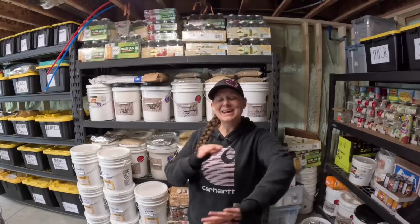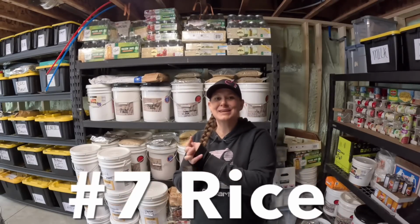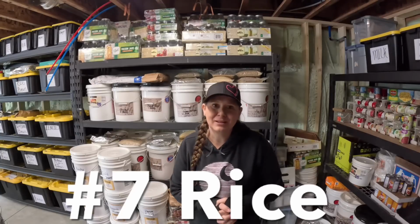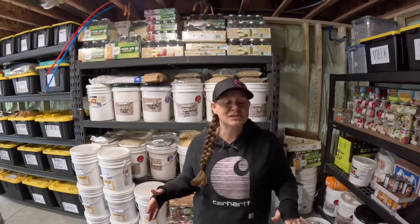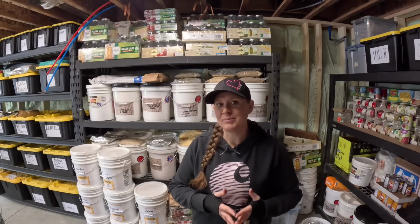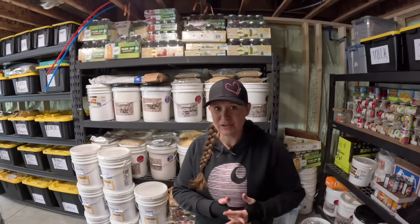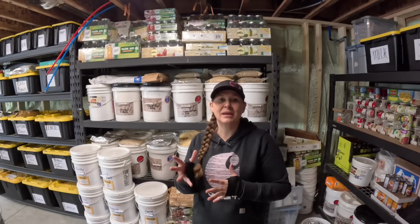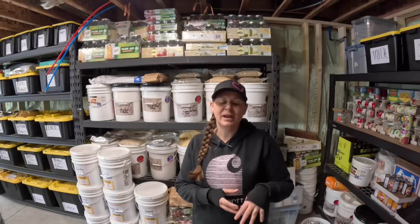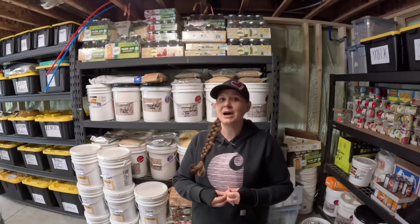The next item is rice. Rice and beans are so classic and typical. They have really, really long shelf lives. They're really great to start out with, and rice generally is part of people's diet as it is. If rice is not part of your diet, you might consider something like quinoa or a different grain, but please, please, please get a grain stocked up.